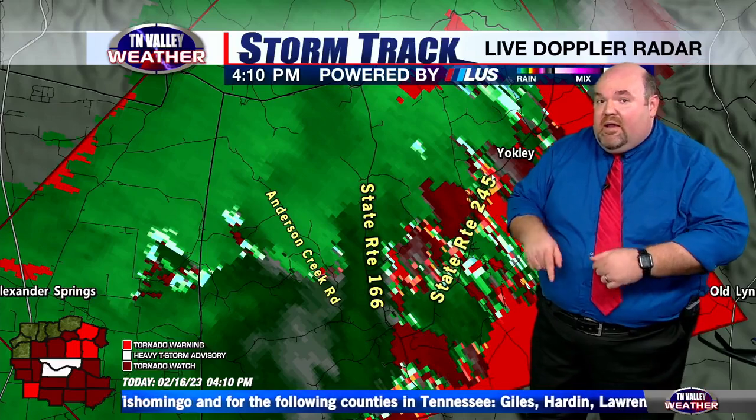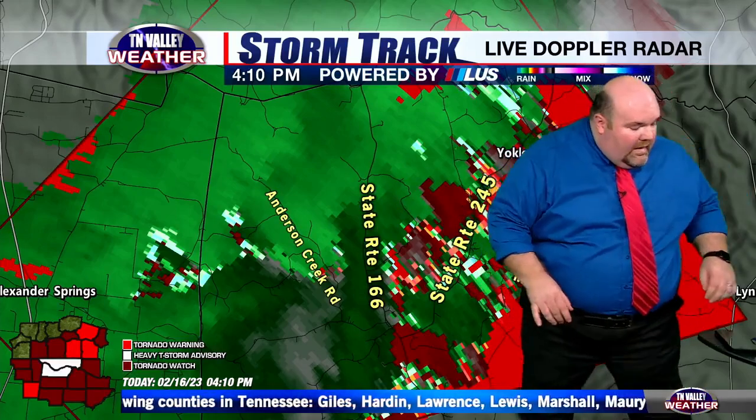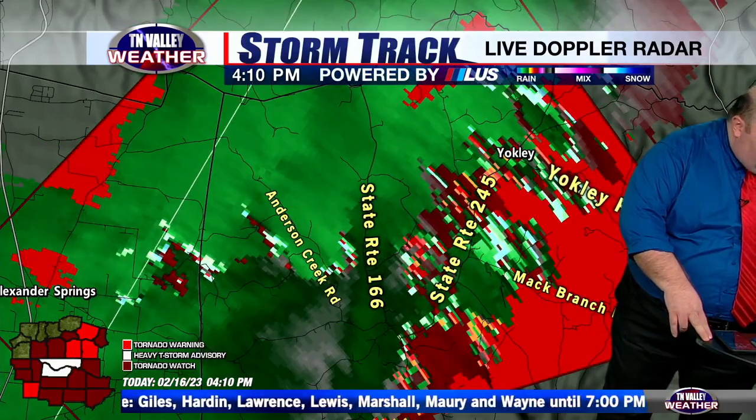We are now in Giles County. This has now moved out of Lawrence and into Giles as we continue to keep an eye on things all around the area.